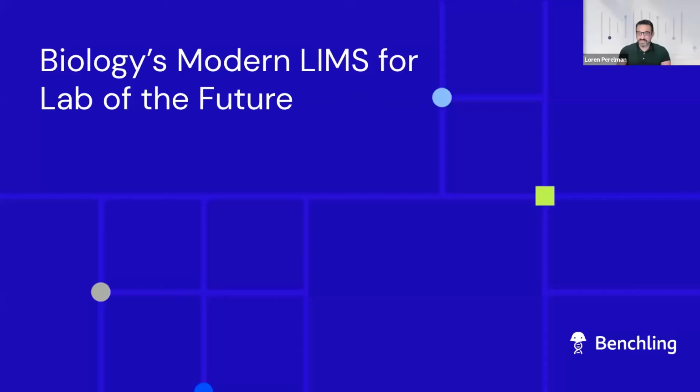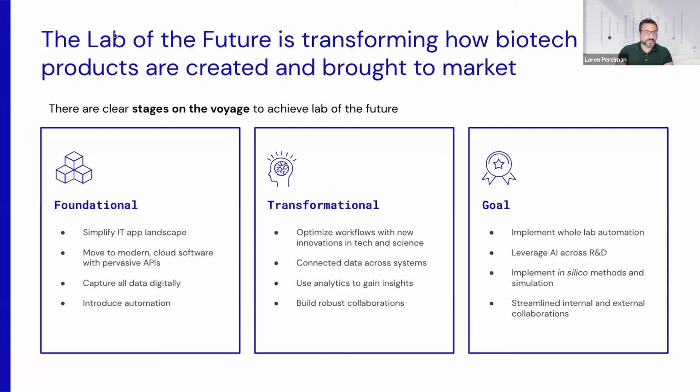Great. Thanks so much, Arsalan. Dan, Dinesh, it's a pleasure. Really excited about today's topic. And I'm going to cue us up some. It wouldn't be a modern presentation if I didn't have a slide or two. So we're going to start off with the concept of lab of the future. And I think the hypothesis we can all agree on is lab of the future is transforming how biotech products are created and brought to market.